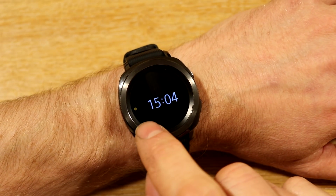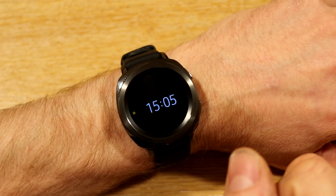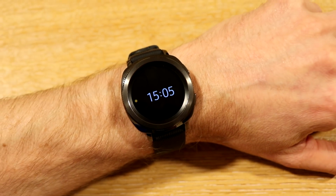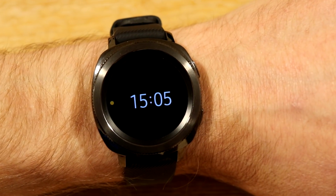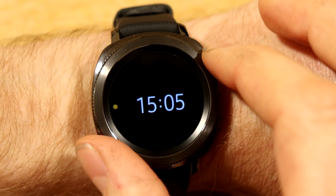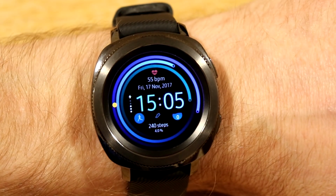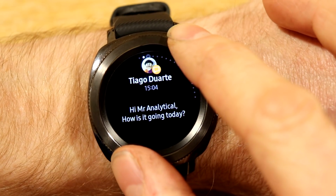little dot on the always on display. The little dot on the left indicates that you've got a notification. Now, if you don't like those dots coming up, you can disable them, but why not keep them, because they're useful. So let's wake the watch up, or I can rotate the bezel. So rotate the bezel to the left to see your notifications.